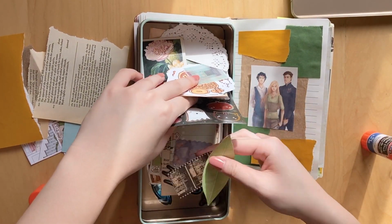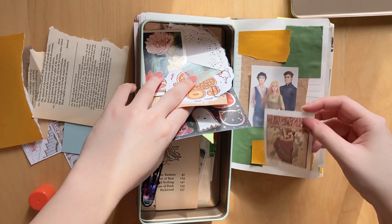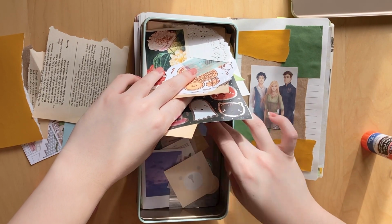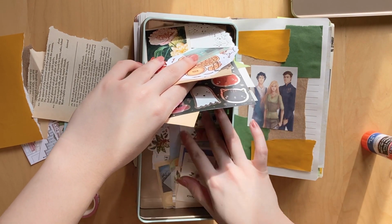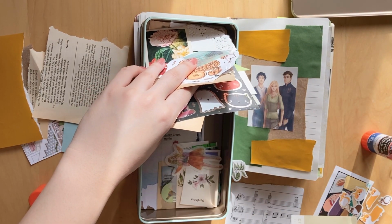It's just like little miscellaneous random bits. But yeah, so what was I saying? Oh, yes. So I want to do a tandem read for Queen of Shadows and Empire of Storms. So I'm going to probably have to start that reread when I'm back home after school is over.